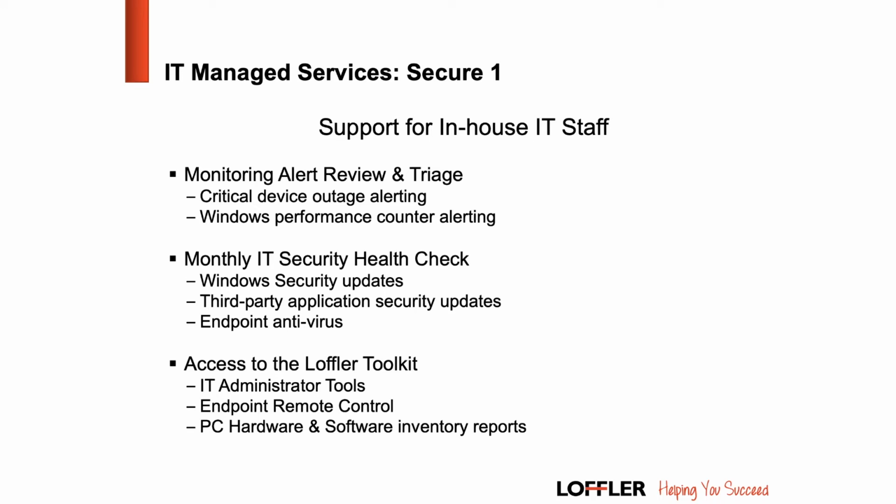Or somebody's traveling, so it's not connected to a central system to still get that update. So our services allow us to cover the computer no matter where it is, and then we're having an engineer check it once a month to make sure it's doing what it's supposed to do.